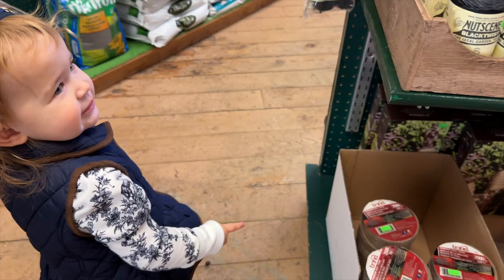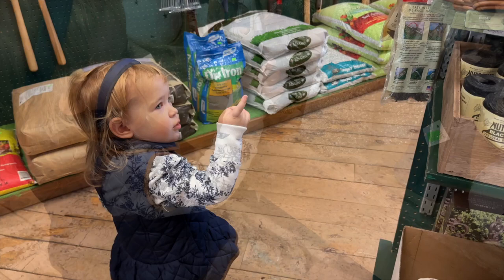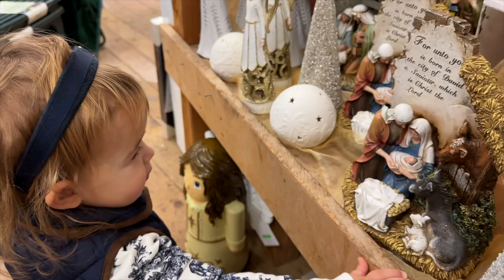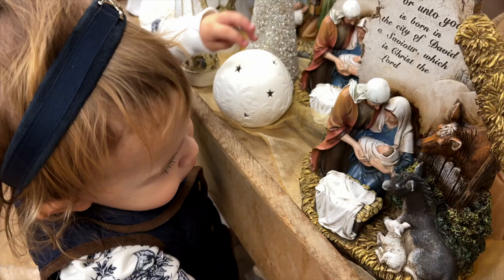Yeah? That's a baby Jesus. That's a cow. What sound does a cow make? Moo. Yep. What sound does a sheep make? Baa. What sound does a baby make? Baa.